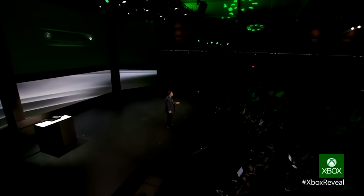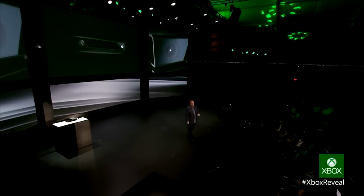We're bringing a new Kinect sensor paired with every Xbox One, which puts you at the center of your entertainment.